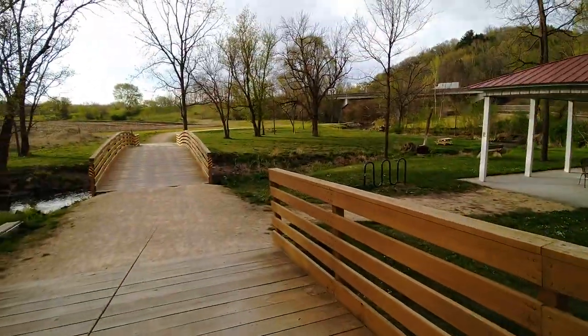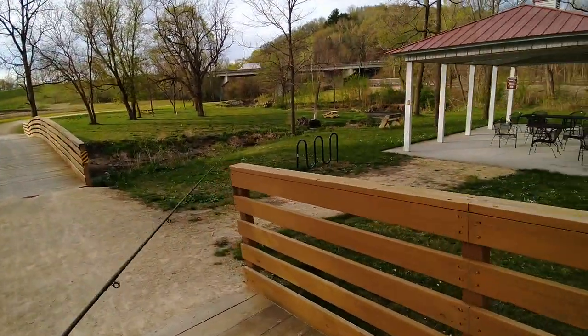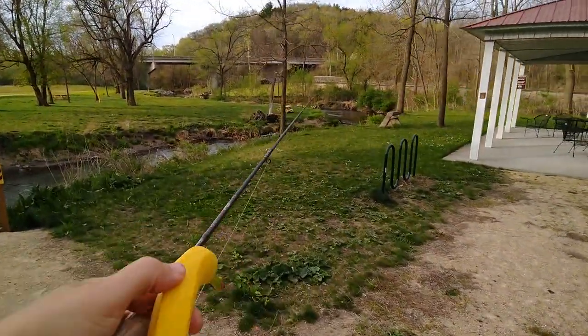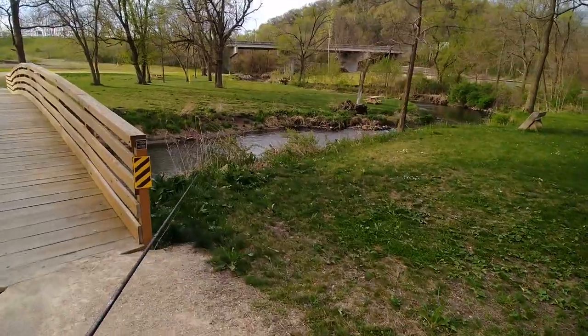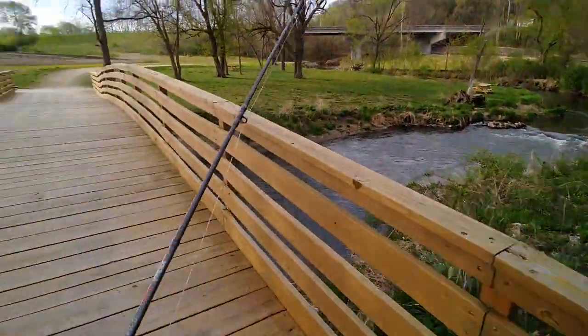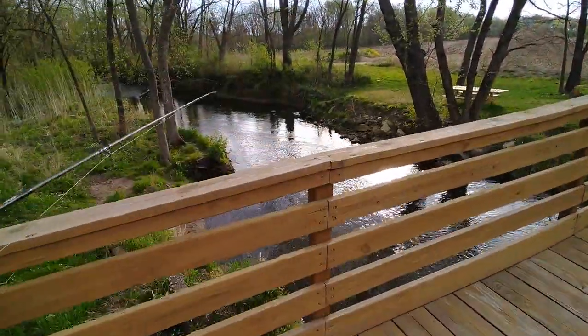Dang. But look at how gorgeous Black Earth Creek is. Look at how easy it is to get to the bank. Look at all the cutaway banks where there can be trout. And that's what we're gonna go and do and fish. I like to fish from that backside. It's a little tighter inside here.